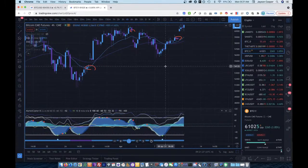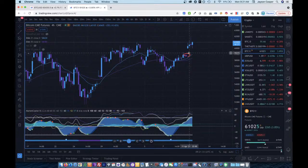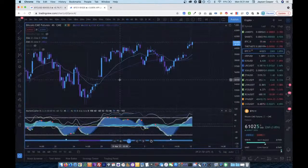And usually what happens most of the time, and we can't only use this to trade, we need to just keep it in the back of our mind, is the Bitcoin price will come back down to fill that gap. That's one of the reasons why so many people were looking for a $54,000 Bitcoin. It happens very often, and so it's something that people keep in mind.